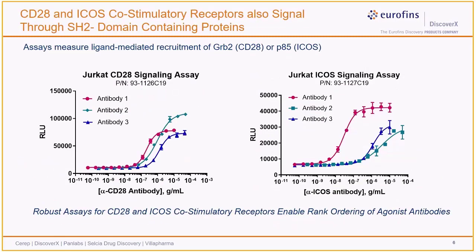So if we focus on our CD28 and ICOS costimulatory receptors, which I showed you in the previous cartoon, I mentioned that these do signal through SH2 domain containing proteins similar to our PD-1 signaling assay. So in the case of our Jurkat CD28 signaling assay, shown on the left, CD28 signals through GRB2 recruitment, whereas the ICOS assay on the right signals through the p85 subunit of the PI3 kinase. In both cases, what you can see is that these assays are robust and enable rank ordering of agonist antibodies. And you can see the differences in both efficacy and potency between these different commercial antibodies.